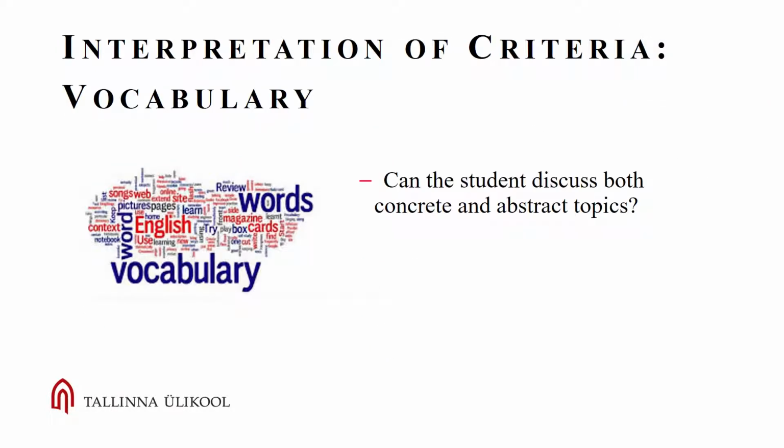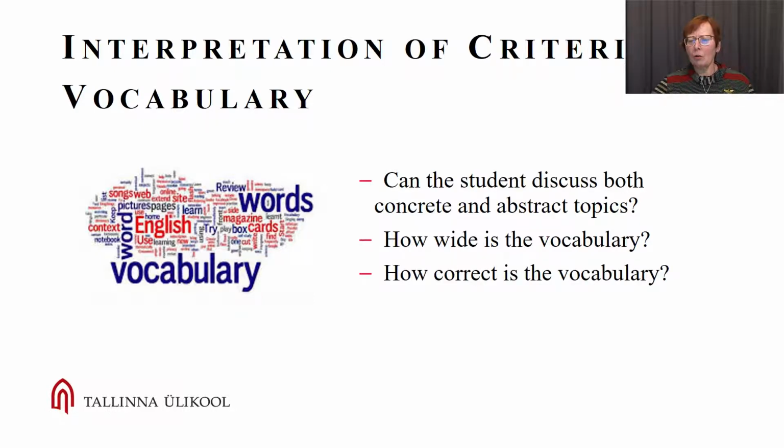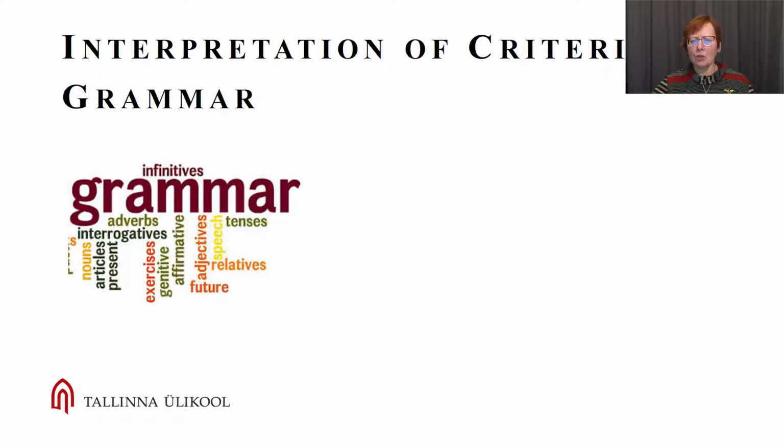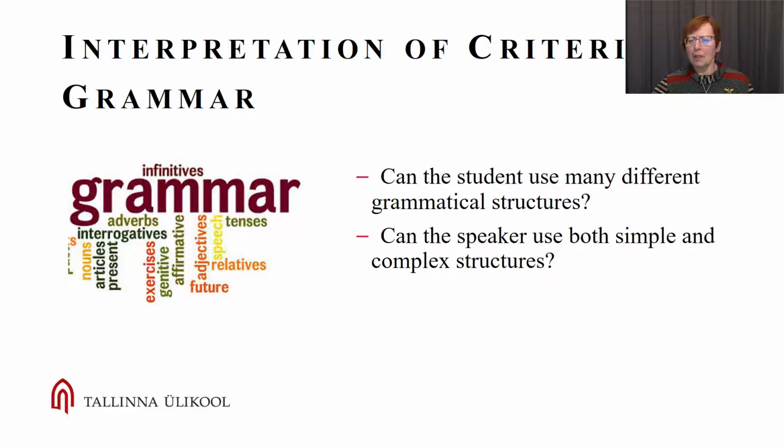With the second criterion, vocabulary, the examiner is asking the following questions. Can the student discuss both concrete and abstract topics? How wide is the vocabulary? How correct is the vocabulary? With grammar, the questions are: can the student use many different grammatical structures? Can the speaker use both simple and complex structures? How accurate is the grammar?